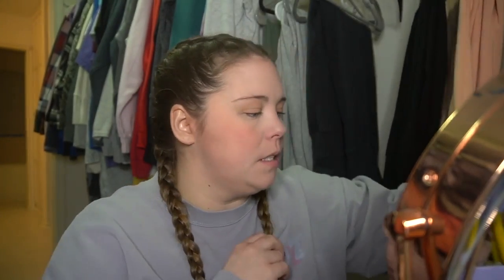Now, oh, I forgot to put concealer on the top of my eyes. I do add concealer to my eyelids as well. I never do this in normal life. I'm gonna use this brush. It just helps keep my eyeshadow in place a little better. Okay, now my face is done.